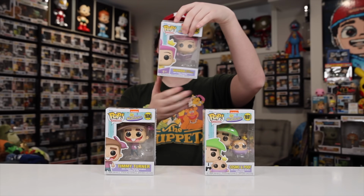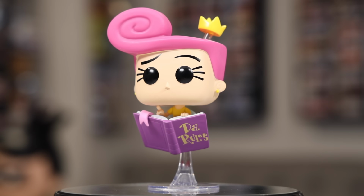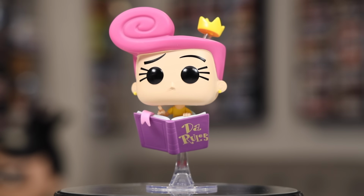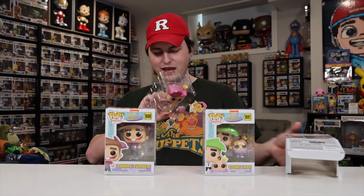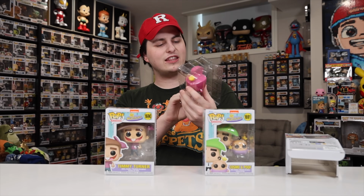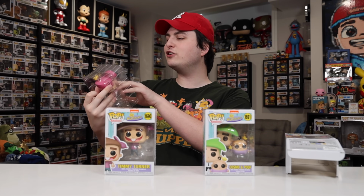And then, when it comes to Wanda, it's her with Da Rules, which is really good too, because she's kind of leaning on it, and I wonder if there's anything written on the actual book. If I were to guess, probably not, but I've got to check to see just to make sure. Okay, no, it doesn't have anything on it, but it does have a bookmark going up it, and the way they did her crown floating, I really do love how that looks.